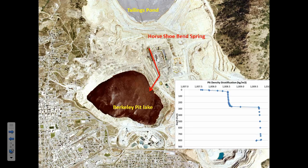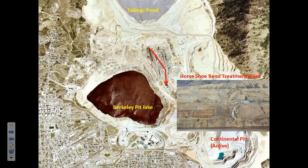This is a density profile for Berkeley Pit water. So you have depth here, and you have water density here, and you can see that there's this layer right there. And for most of the history of flooding, there has been that density stratification layer. What that does is the water doesn't turn over, so you have two different bodies of water here. You have one right here and one right here. In 2003, they built the Horseshoe Bend treatment plant, and so all that water is now captured, treated, and then used as makeup water for the mine.